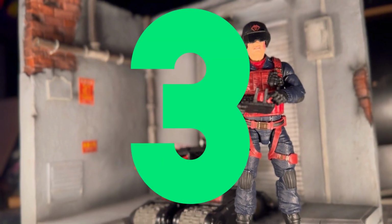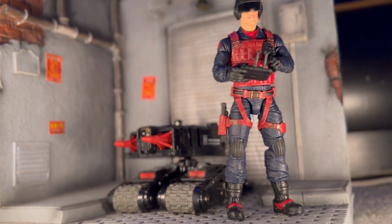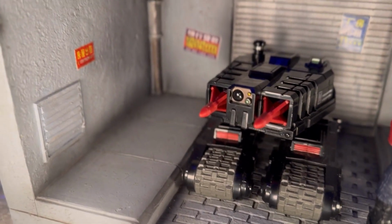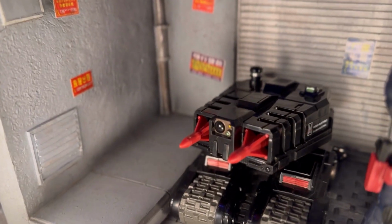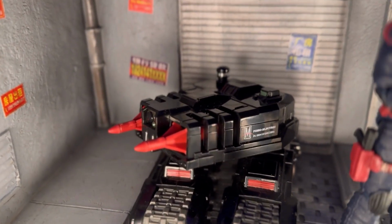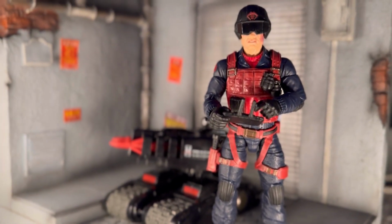At number 3, we've got Scrap Iron and his anti-armor drone. This drone counted as a pet, and can't argue with that. What an impressive piece of machinery. He's also got a remote for that. He's got a pistol. He's got a helmet. He was certainly in the running for figure of the year for me. Of course, number 1 is probably going to be my figure of the year, but Scrap Iron almost made it to the number 1 slot.